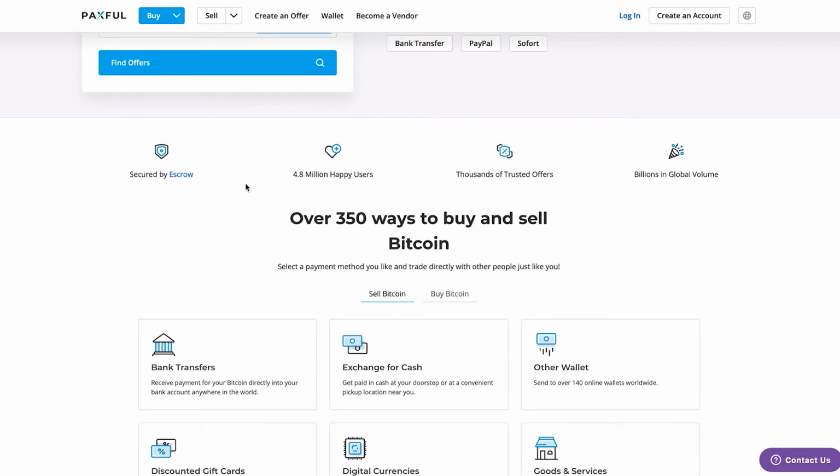Alright, so let's just check it out. Payment is done through escrow. Escrow is, for example, if someone sells, it passes through a system and this system secures the money that's been sent, that is if Bitcoin has been sent, it secures the Bitcoin, and when the buyer receives the money, the transaction is then safe. Alright, so as already said, over 5 million people, it's trusted worldwide and there are billions of dollars in volume that has been made globally.